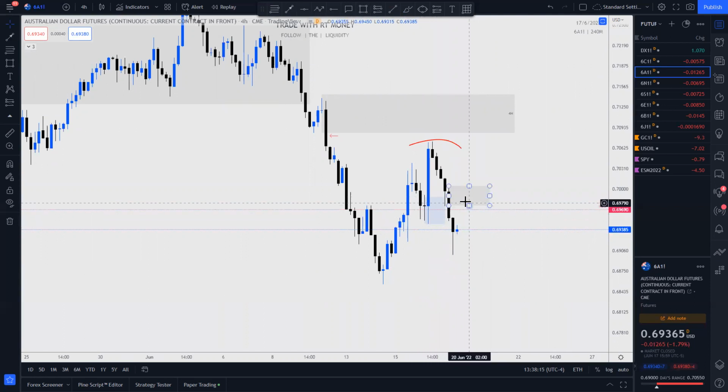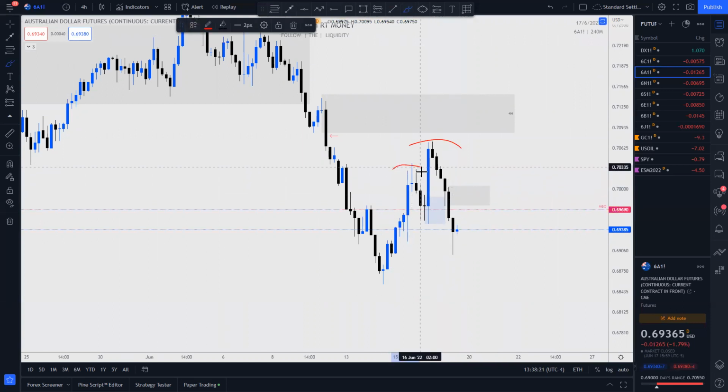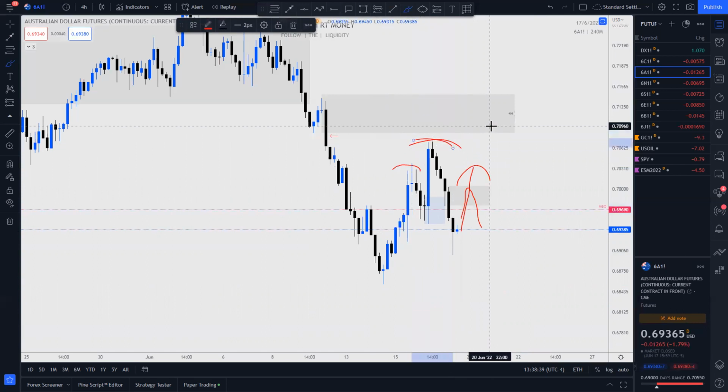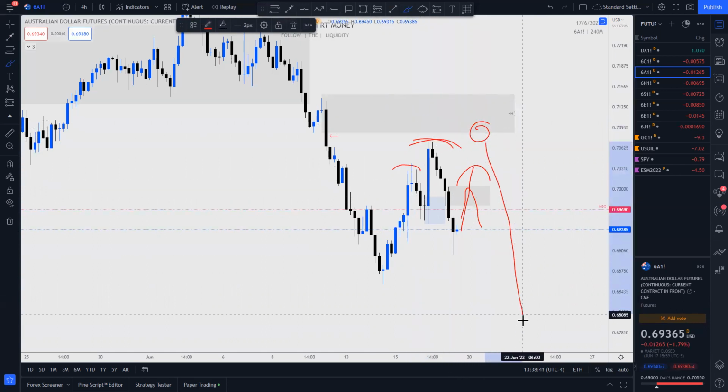I'm looking at this as an opportunity. And if we get that opportunity in this area, I would be looking at a possible right shoulder here, and we can continue down. That's one scenario. If I don't get the bearish price action here, I'm not doing anything, of course. If it breaks through that, I'm looking for that other scenario where we might get that mitigation here, and then I could take a very high probability trade to the downside.